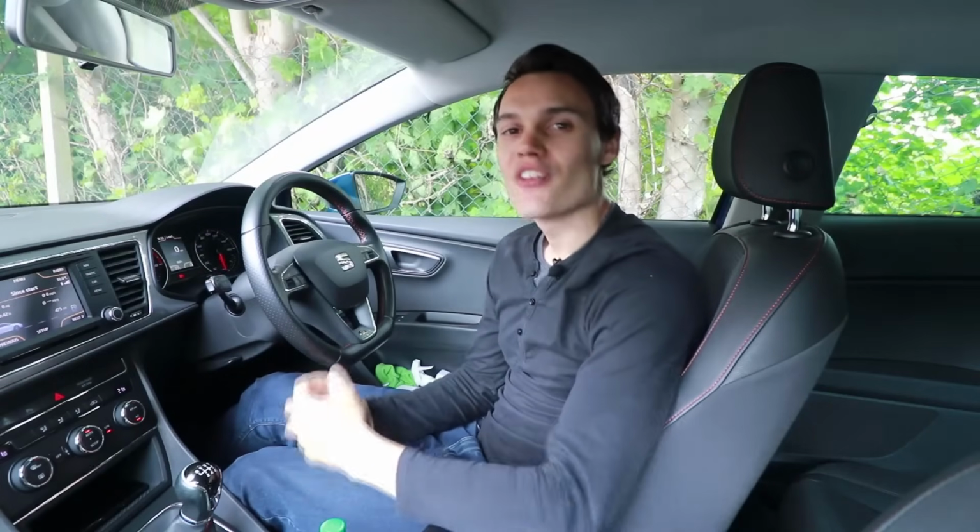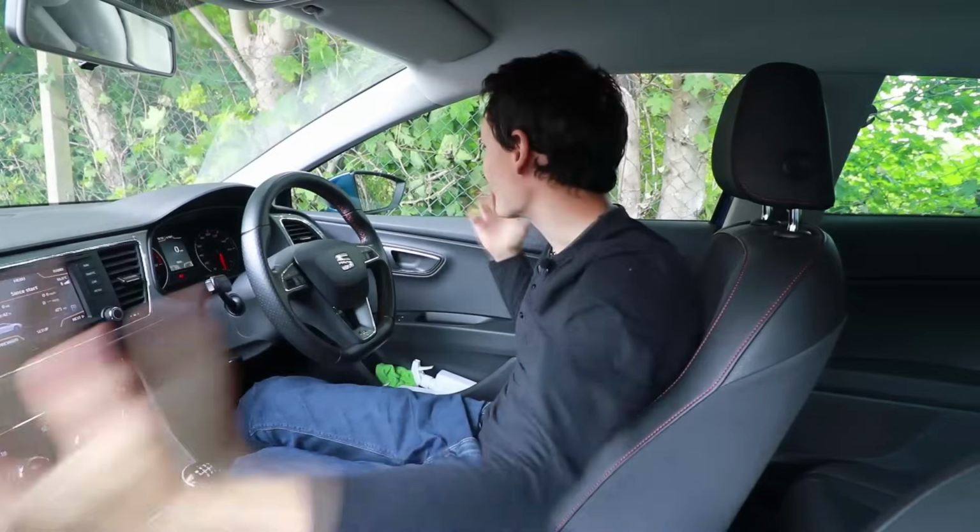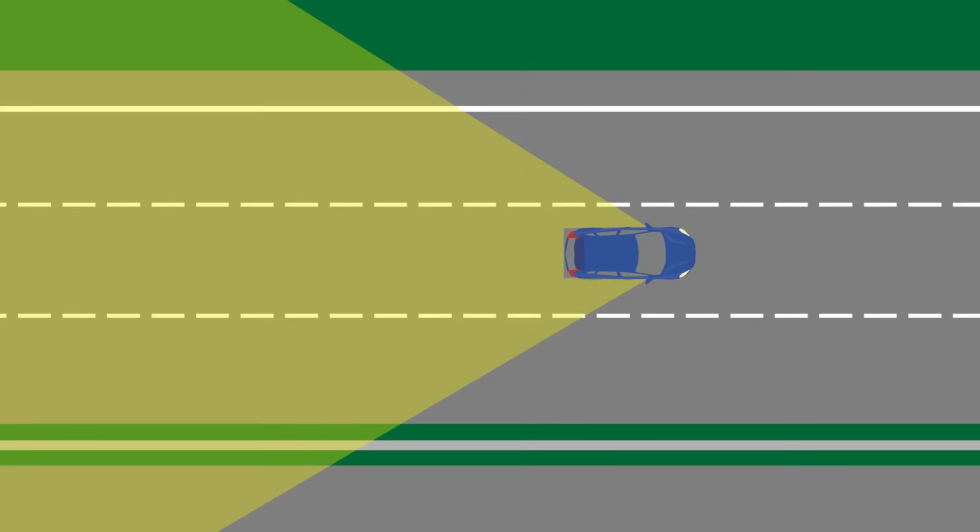But what about your blind spots or a sideways glance? The highway code recommends you do a sideways glance before you change lane. I think it's time for an illustration. Imagine you are driving this blue car. The yellow area behind you represents what you can see in your mirrors, and the yellow area in front of you represents what you can see in front of you, including your peripheral vision, but does not take into account blind spots from the A-pillars.